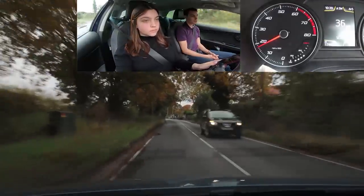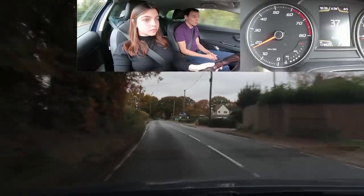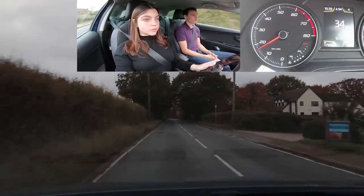Just after this bend, there should be a nice long straight. On that straight, if you can find a safe place to pull up at the side of the road, please. Just this one? Yes, please.